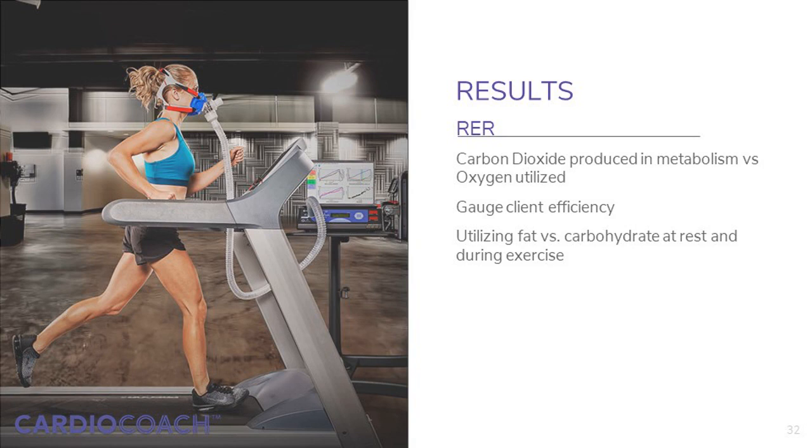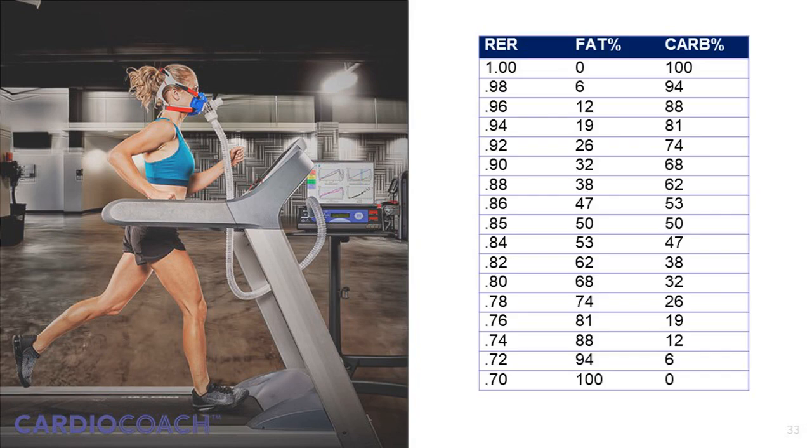So this next graph charts RER in a way that is easy to reference. Typically when we talk about RER, it is on a scale of 0.7 to 1.0. Again, just to remind you, this is looking at the ratio between oxygen consumption and CO2 exhaled into the unit. You can see on this chart that there are data points missing. Just know that every point in between 0.7 and 1.0 has an associated fat versus carbohydrate utilization percentage.